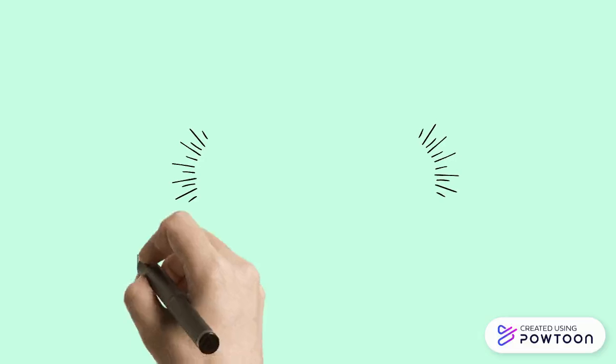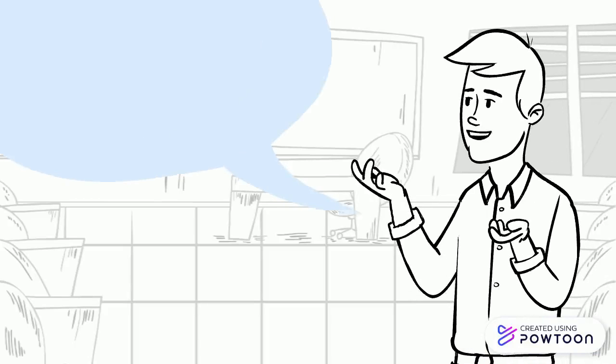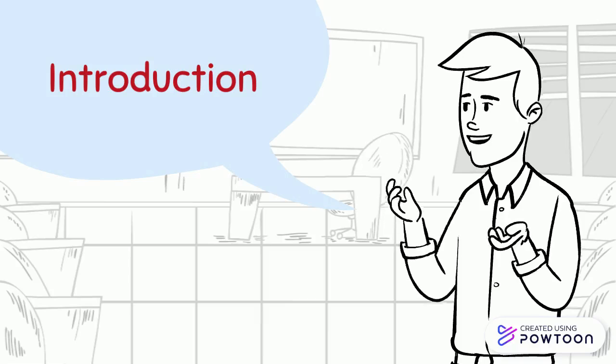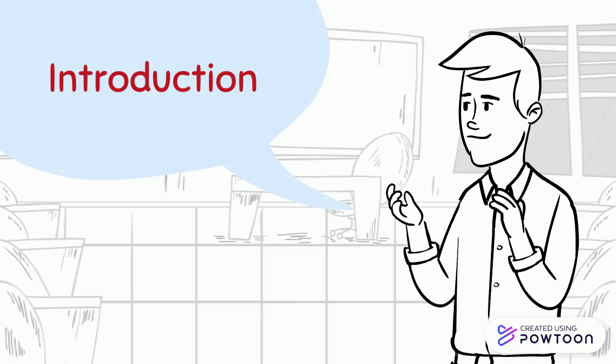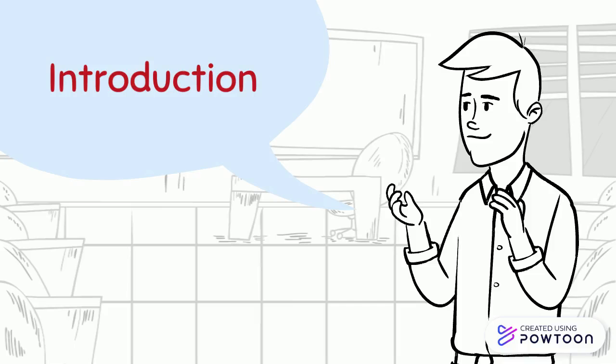Now, let us get into the electrical supply. In the life of most human beings nowadays, it is hard to imagine our world without electricity powering all of the electrical appliances which we use in our daily life. Electricity is so important in modern days that without it, a lot of industry in our world would not be functioning.